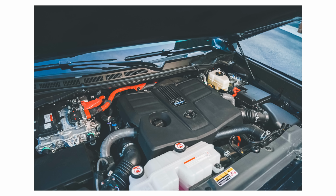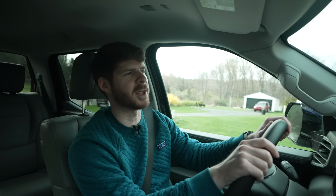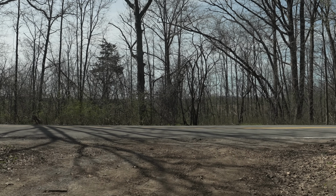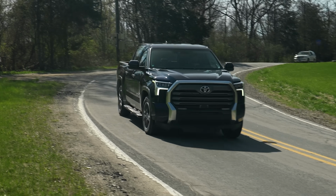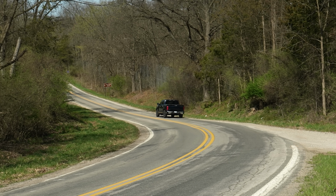The Tundra also no longer offers a V8. Instead, there's only a twin-turbo 3.4-liter V6 that comes with or without hybrid assist. Our truck has the hybrid setup, which adds an electric motor between the engine and the 10-speed automatic transmission. Unlike the non-hybrid, there's a small battery that hogs space under the rear seat. But this iForce Max provides a lot more power, making 437 horses and 583 pound-feet of torque.